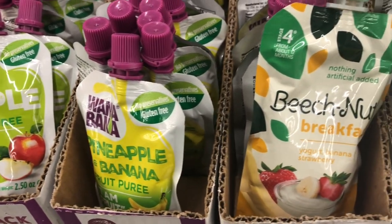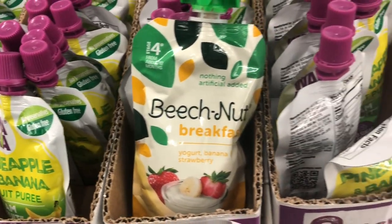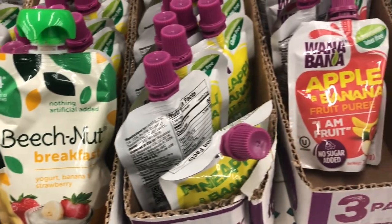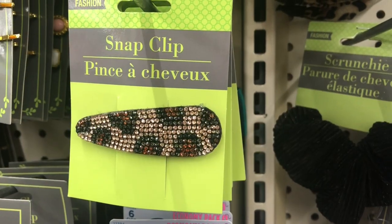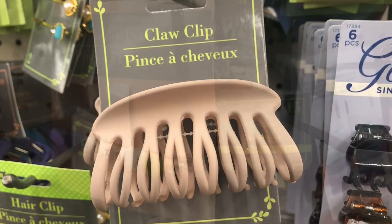In the baby section, Dollar Tree has name brand fruit purees for your baby. My store has some new hair clips, and I was so happy to find these.